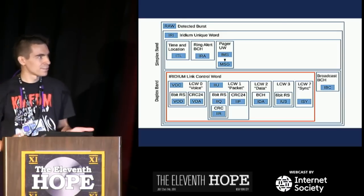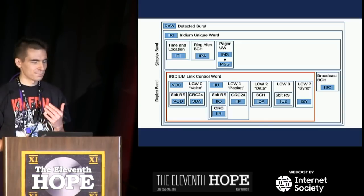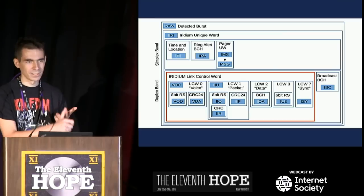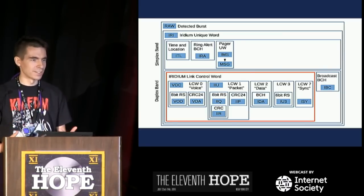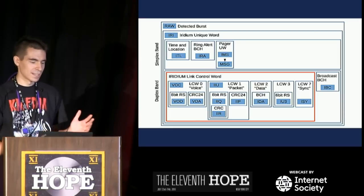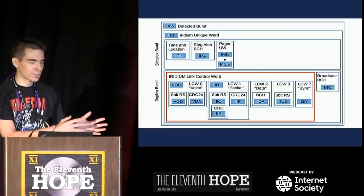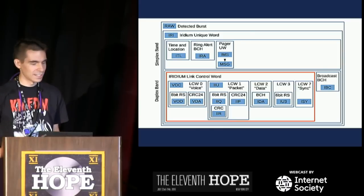What you can see here is that Iridium evolved, and probably in the beginning they had voice frames and synchronization frames and maybe the data frames, and after some time they've integrated lots of stuff in there, and you can see how it progressed. So the data frames in the voice channel at some point moved over to this new link control word number 1, where it's now packet data.